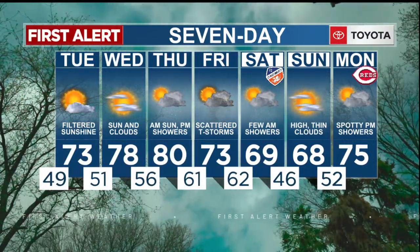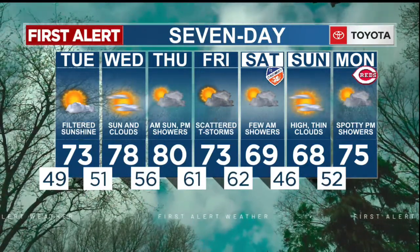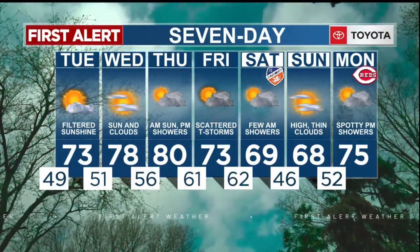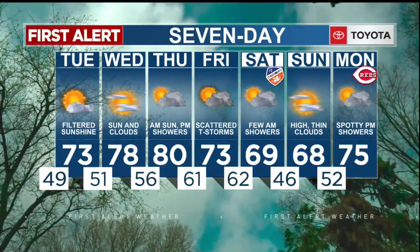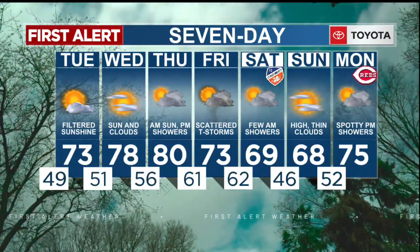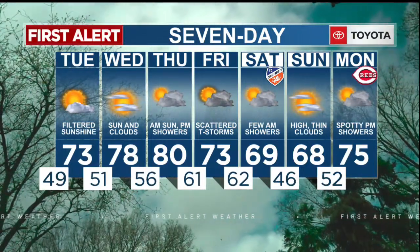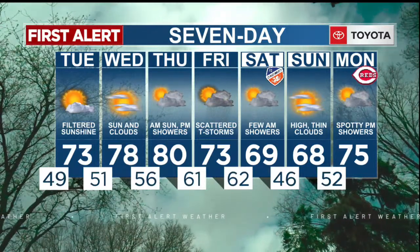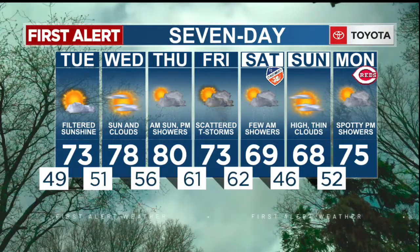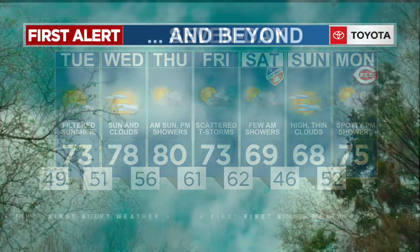On Friday, scattered showers and thunderstorms, 61 the low, 73 the high. And as I showed you on the model run, instead of saying scattered, we may have to say numerous showers and thunderstorms. Friday could become fairly wet. It looks like it'll stay fairly wet Friday night into Saturday morning and then taper off to a few scattered showers during the day on Saturday. Our original forecast had a few morning showers in there, but it's looking more and more like with the timing of this, we may have a few hit and miss showers lasting into the afternoon. And then Monday, low of 52 and a high of 75.